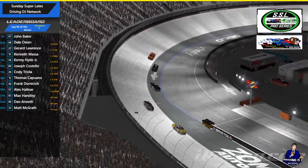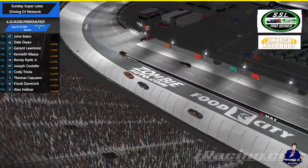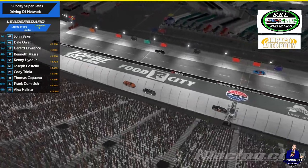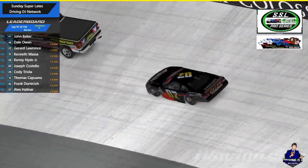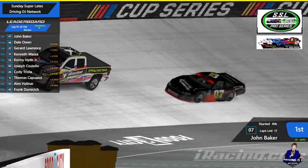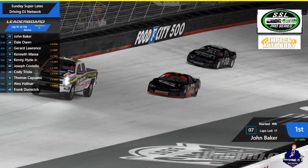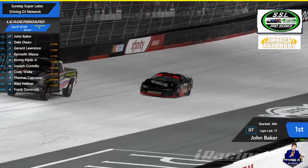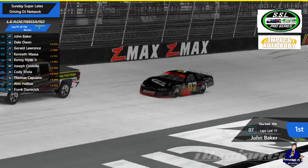That's almost about what we have running. Drop down this other 20. Dumicic going to come down pit road. John Baker fighting back. Got that 07 machine back up into the top spot, getting around the 08 of Dale Owen. We come around to the 100 lap mark here in a couple laps. Jonathan Parsons coming to get one of his laps back. Still 5 laps down.